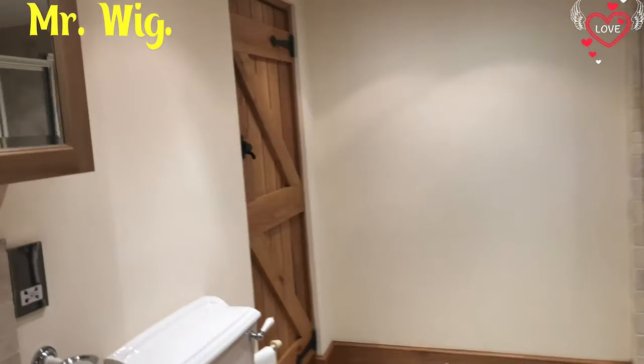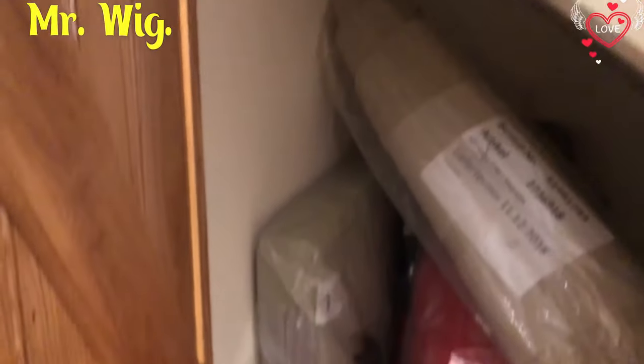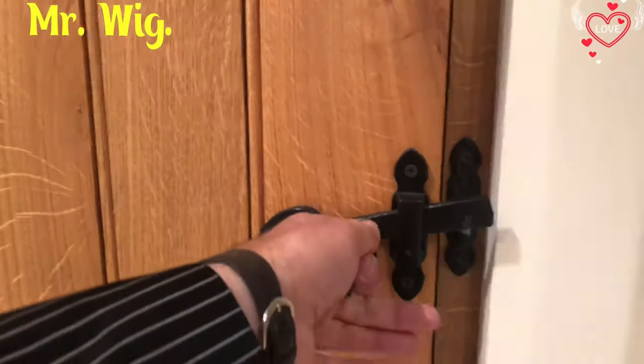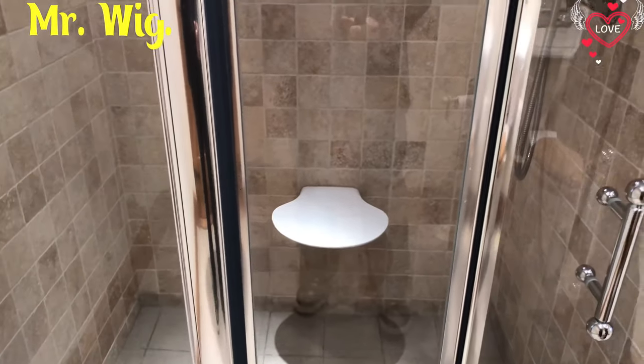Good size. It's got a door there. What is that here? A storage space under the stairs. That is good. Always done like a wet room. It was for design, someone desirable. And it sort of works as a Jack and Jill.